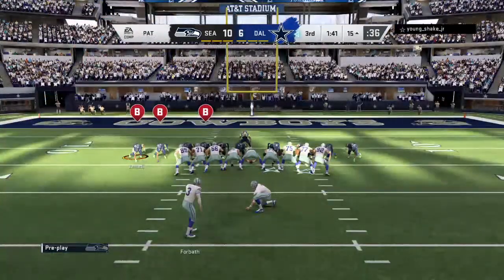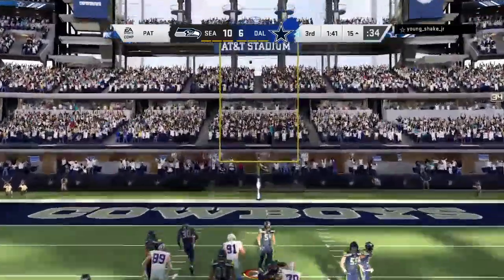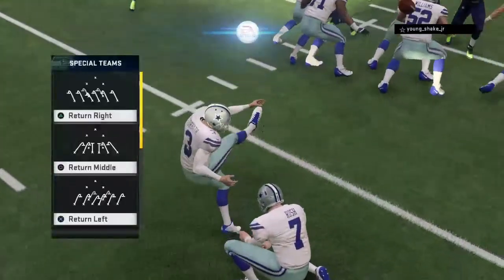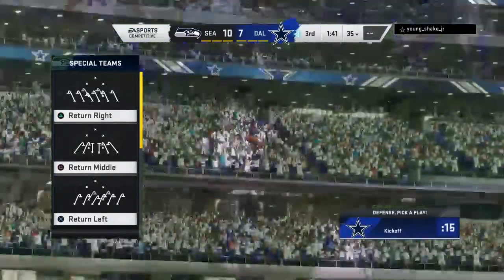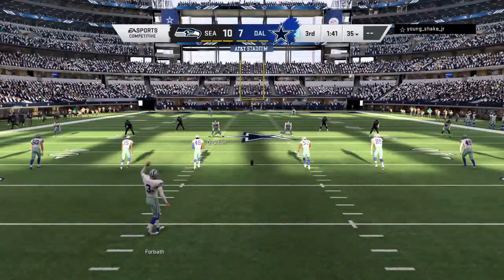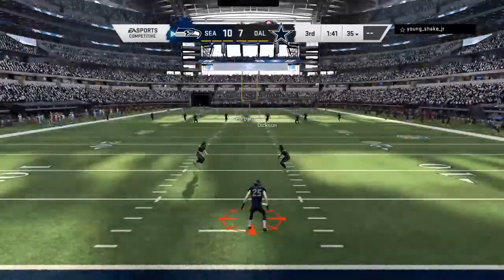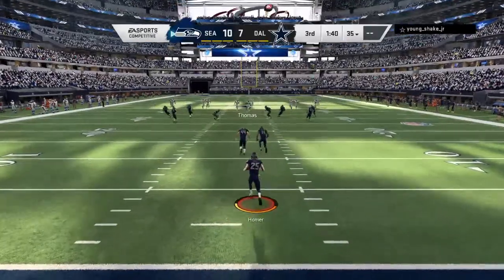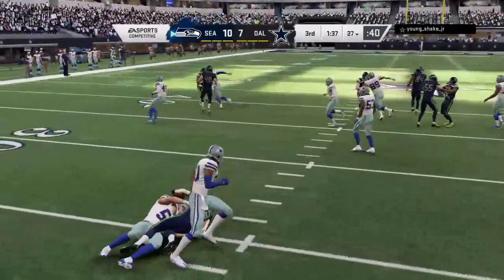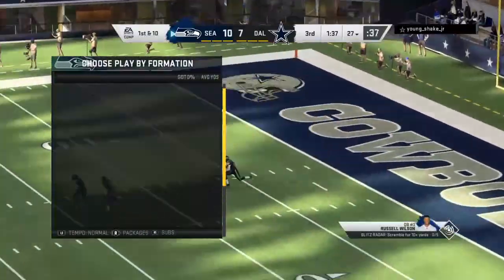Kai Forbath on for the extra point. And they're back within a field goal. It's 10-7 now. Forbath to send it away now following the touchdown. This is taken at the 3. And he'll take this across the 25. Couple extra yards up to the 27-yard line.